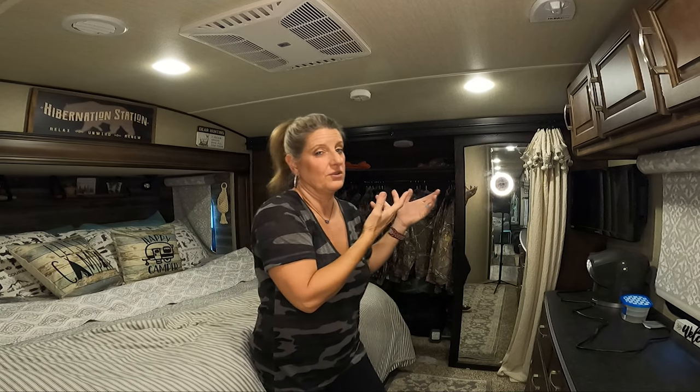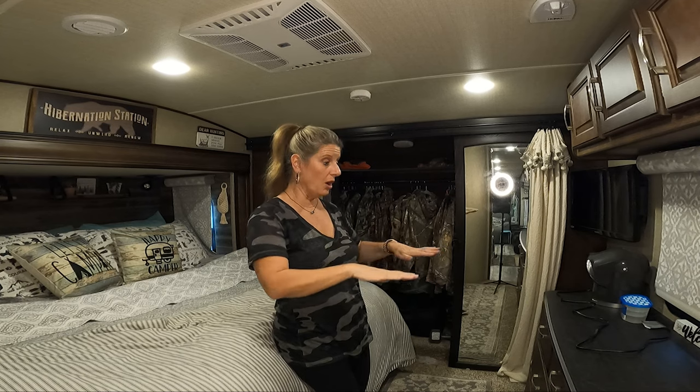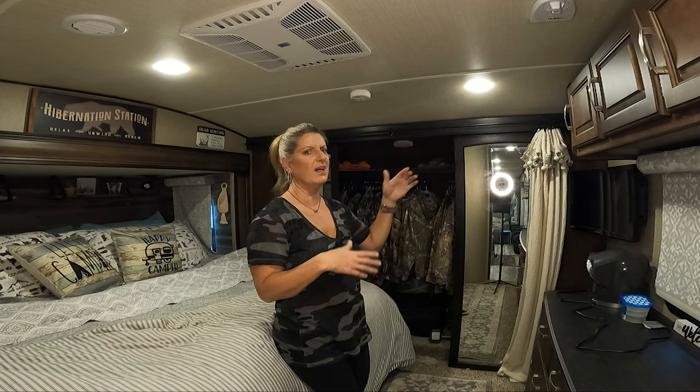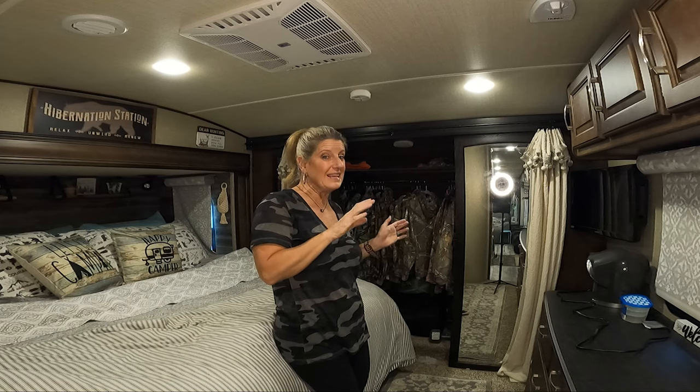And then I don't know if you consider this organization, because I didn't want our clock on the countertop or anything. I had a little shelf and I put it on the little shelf up on the wall. It works really good when you're in the bed because you can actually see it pretty easily.